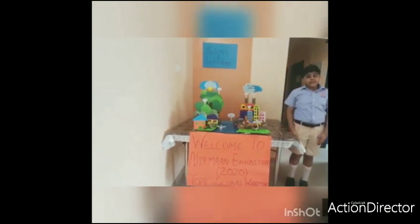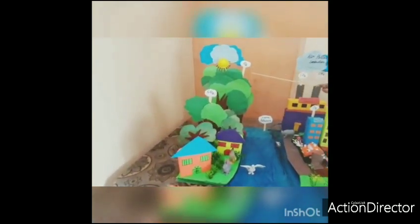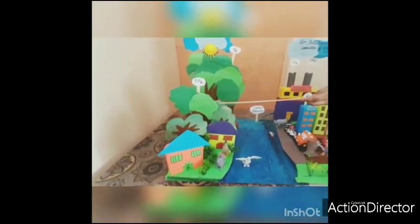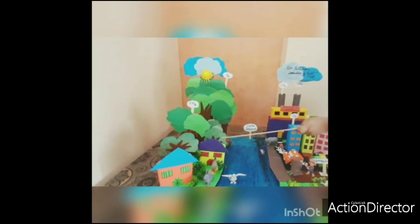Global warming is an increase in the Earth's average atmospheric temperature that causes corresponding changes in the climate and may destroy our motherland Earth. You can see through my model, there is greenery everywhere. Trees help us by giving oxygen and absorbing carbon dioxide. Because of that, the oxygen level is high and the carbon dioxide level is low.